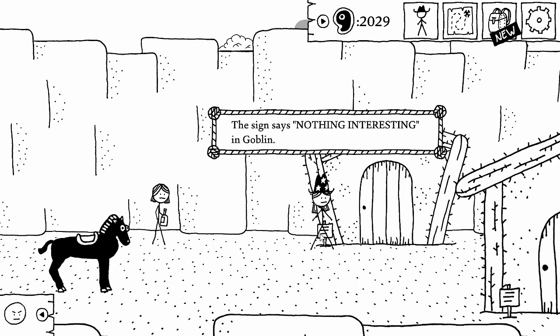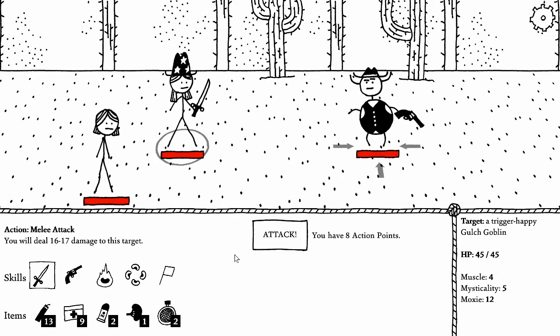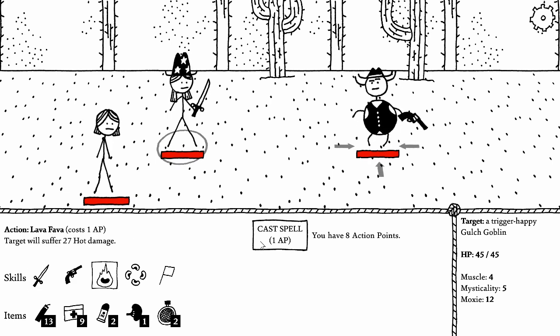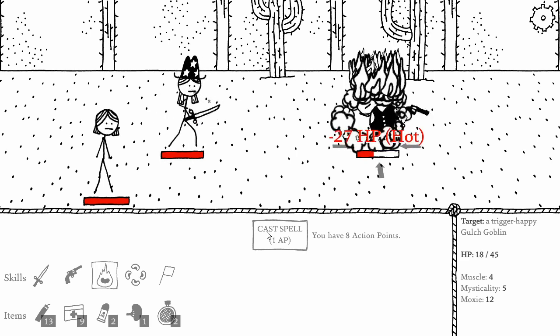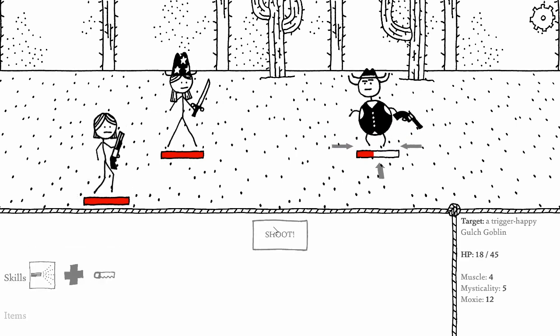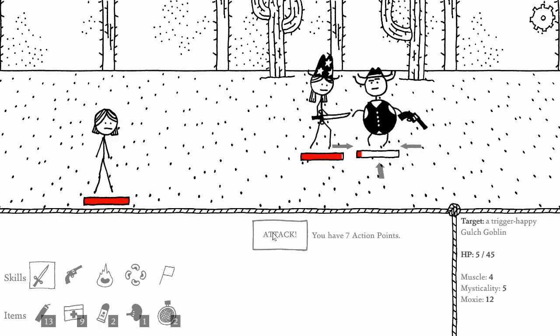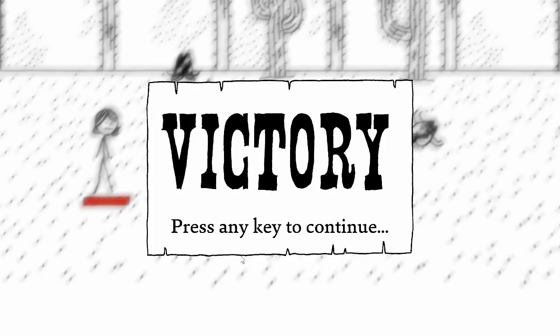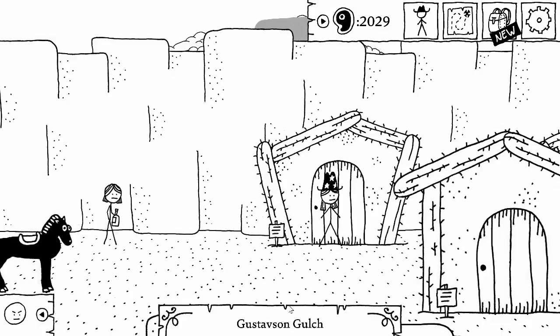Alright. It says, nothing interesting in Goblin. You hear a quiet rustling as though a single goblin were rummaging through a crate filled with straw. Made the trigger-happy goblin trigger sad instead. You dig through the crate the goblin's rummaging through, but there's nothing interesting in any of them. Rats.